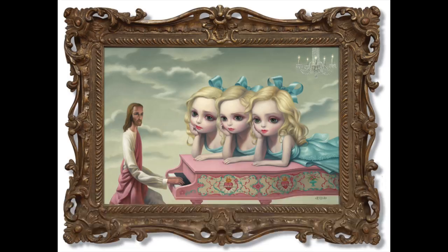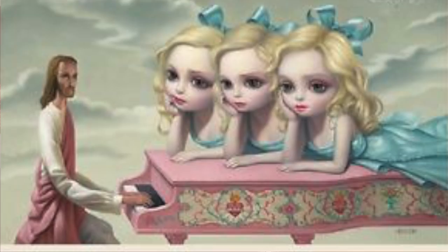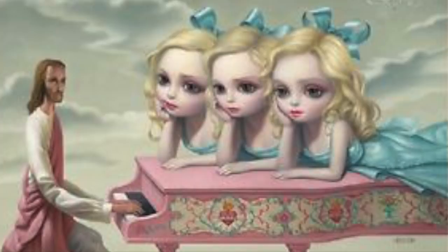Painting number four, The Piano Man. The Piano Man was painted in 2010, and it's Jesus playing the piano with what seem to be triplets, just laying on the piano enjoying whatever song he may be playing. I think it's very unique, the difference in proportion between Jesus and the three girls. We think of God as this superior being, bigger than life, just powerful, and somehow he just dwarfs in size compared to these three girls on the piano.